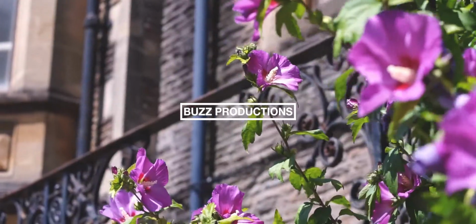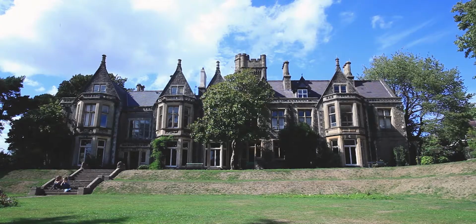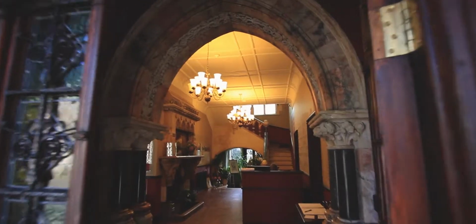If you know the story of Cardiff, you already know the Insole story. You just don't realise it. You will see what I mean.